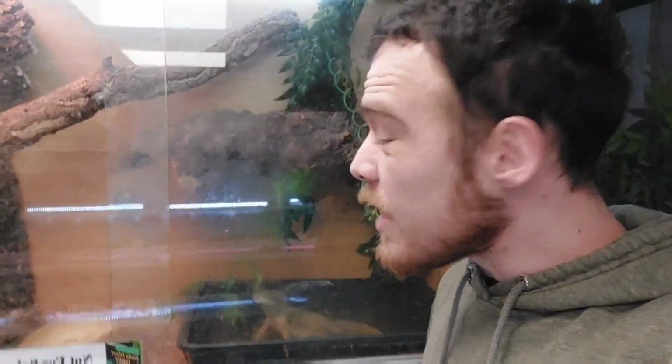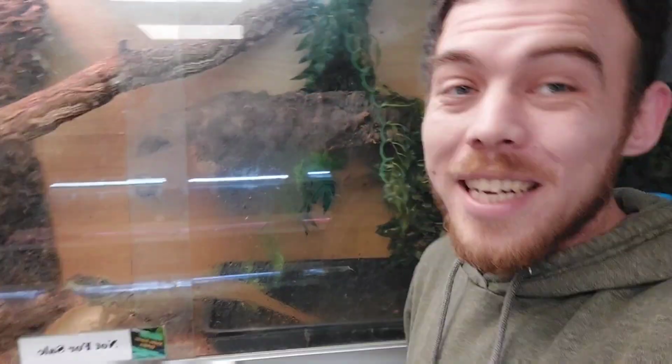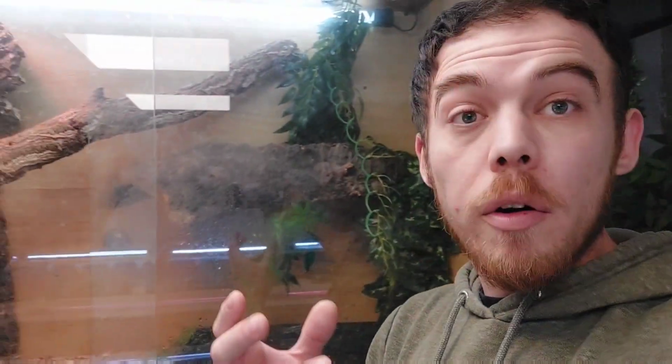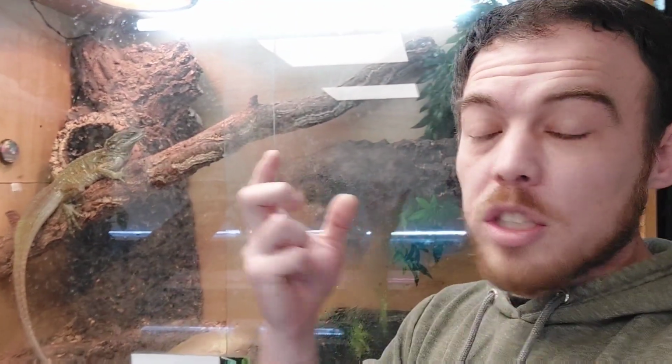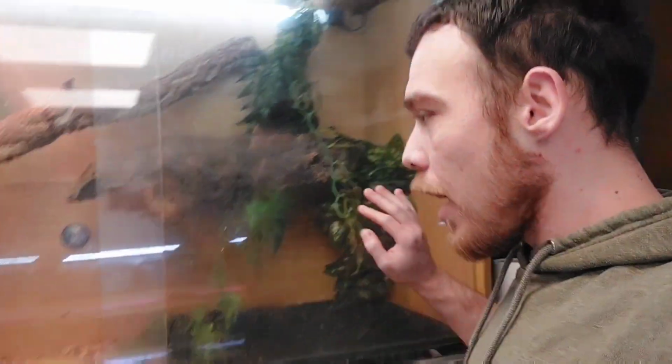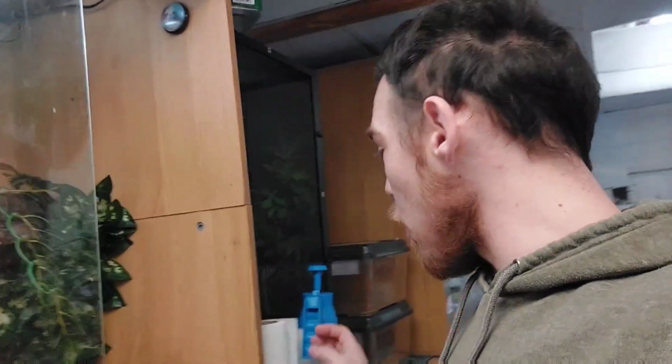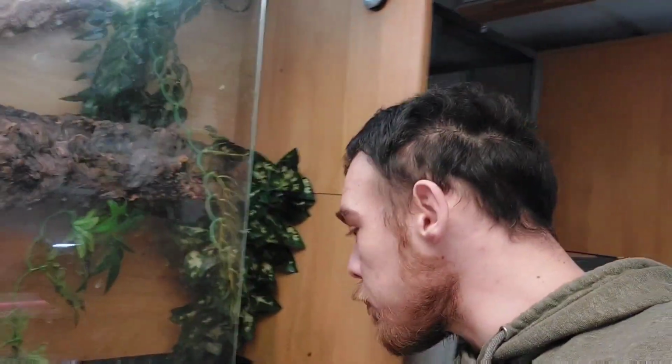So Alex, how do we clean glass? Well, you see, it's quite simple. What we do is we use RO water. RO water doesn't have any of the calcium or anything like that in there. It's just pure water. If we use normal water, there's a good chance it can leave limescale on the glass, which is the little white marks, which we don't want. So RO water doesn't have any of that.